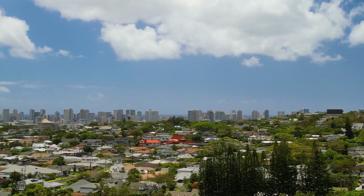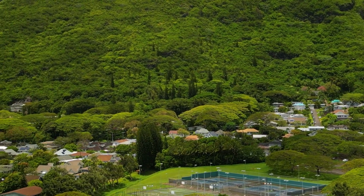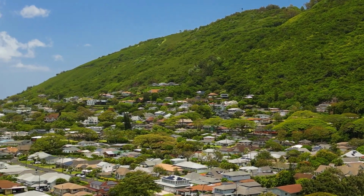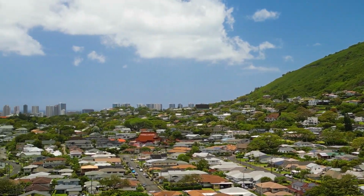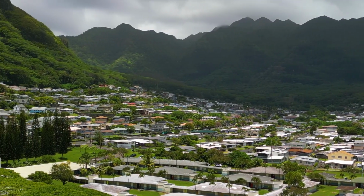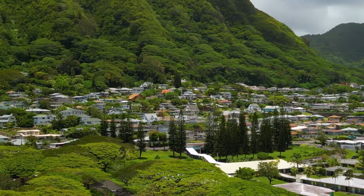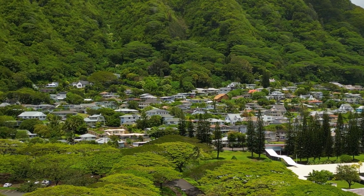So if you're working downtown and you want to live in a suburban area, this is one of the closest suburban areas you can move to while being conveniently located to downtown Honolulu. Beautiful, green valley. There are lots of morning showers and late afternoon showers, but it dries out during the middle of the day. Wonderful trade winds. This is a very cool valley.